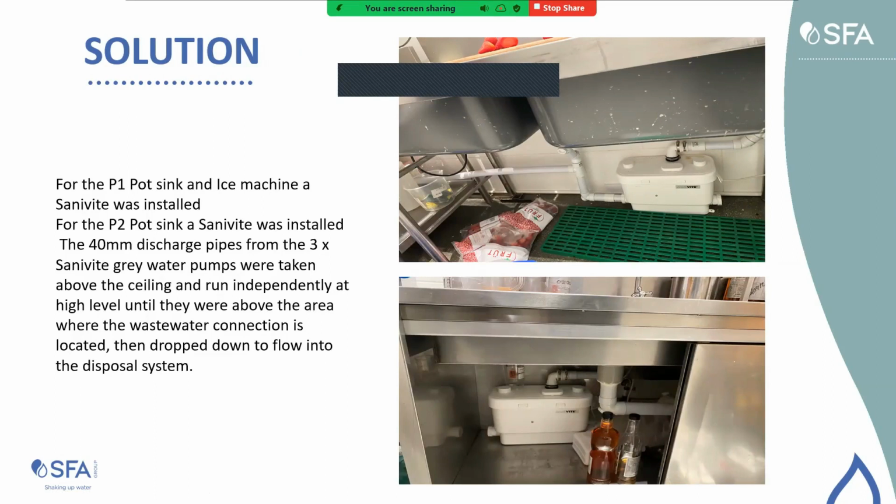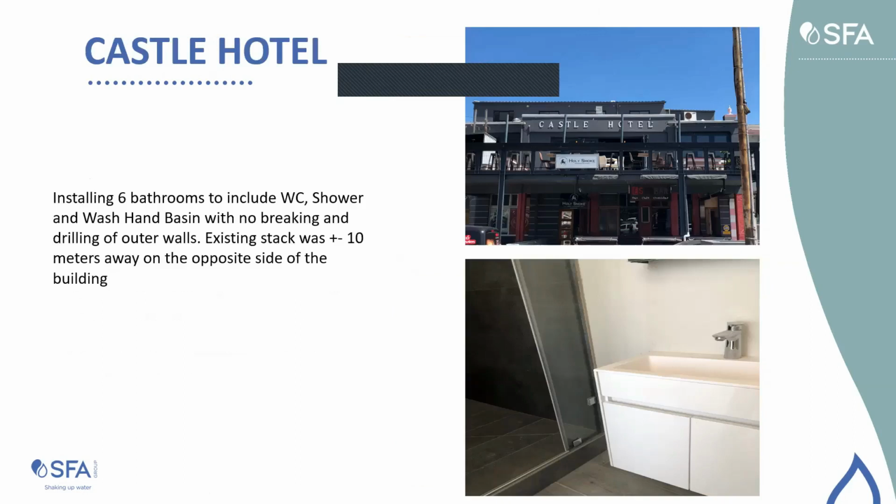Going on to the next slide. This is also in the Western Cape. This is Castle Hotel. If everybody maybe knows Charlie's Bakery, this was the backpackers next to Charlie's Bakery called the Castle Hotel. And this was also a heritage building. So as you guys know, with a heritage building, you cannot drill into the foundations. And they've now converted from a backpackers into a hotel, and each room needed a bathroom with a toilet and a shower.